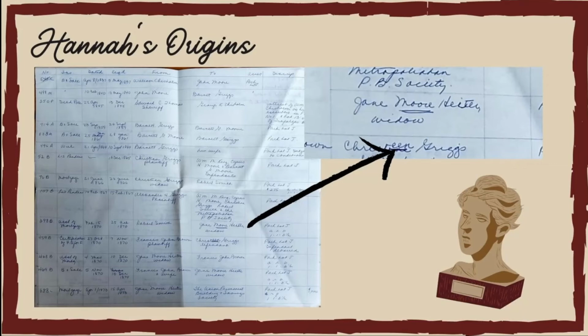It's a little difficult to follow the legal back and forth, but what's important to note is that in 1870, Jane Moore Hyder, widow, was assigned a mortgage on the property. And from there, the property jostled around between Jane and the Browns.